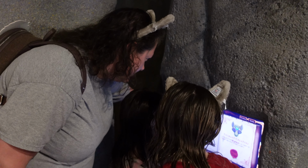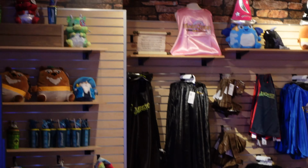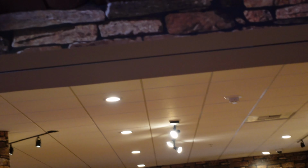After visiting the water park, we headed off to try some dryer activities. So we're about to start the Magiquest, which is a game that you can play here at Great Wolf Lodge. It comes with the Wolf Pass and a couple of other passes as well, or you can buy it independently. Get to start it out over here. And now we're on a mission. And get all your Magiquest accessories here: robes, wands, toppers.